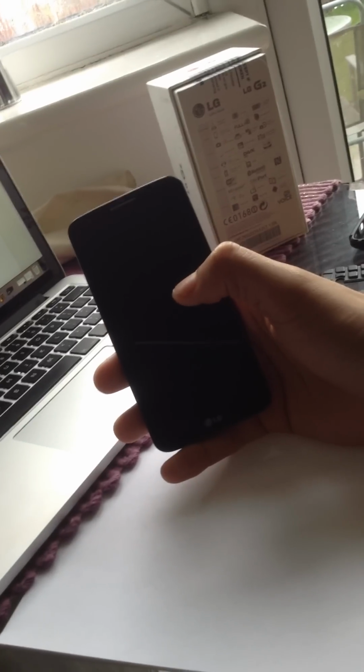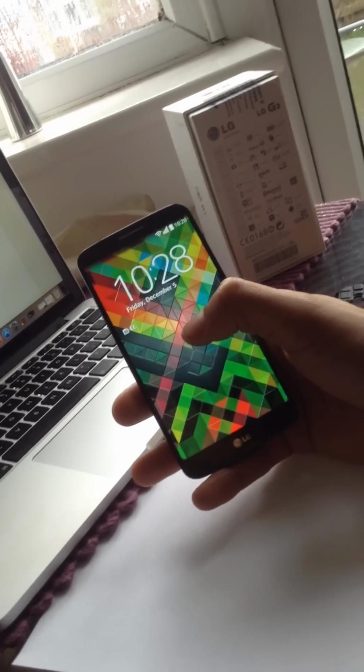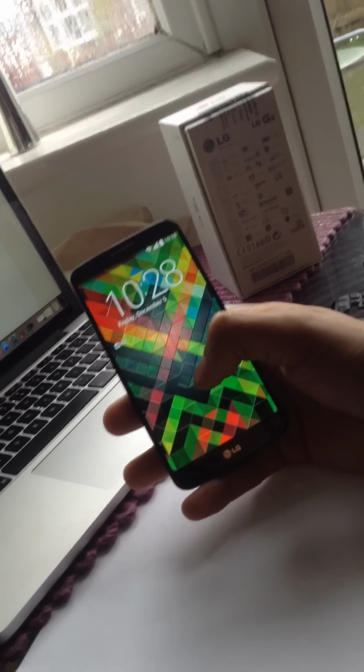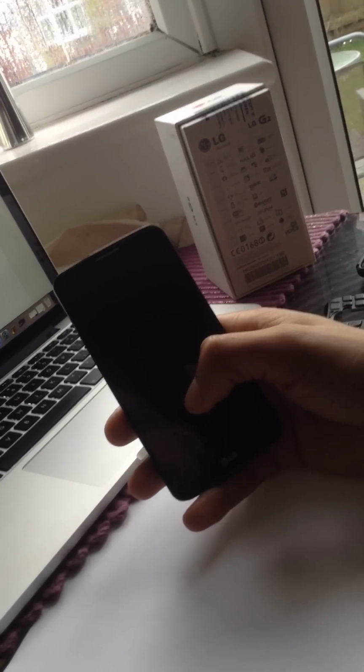I picked this phone up in the Black Friday deal, rather cheap, £150. Yes, £150 for a quad-core 2GB RAM phone. Wow. Firstly, I just want to go through the specs quick.